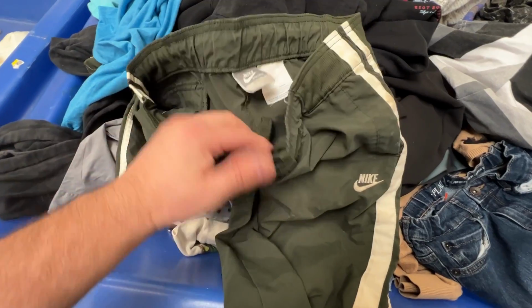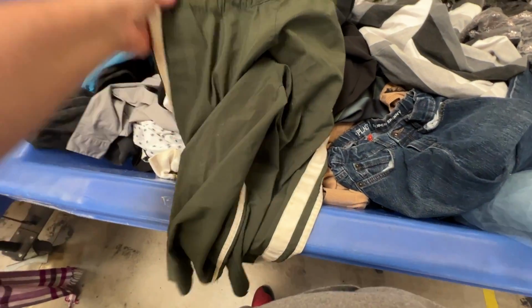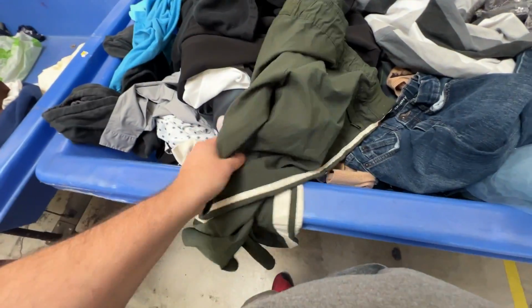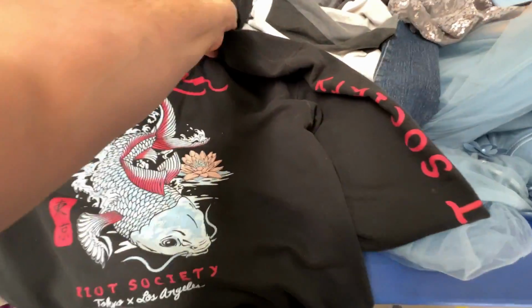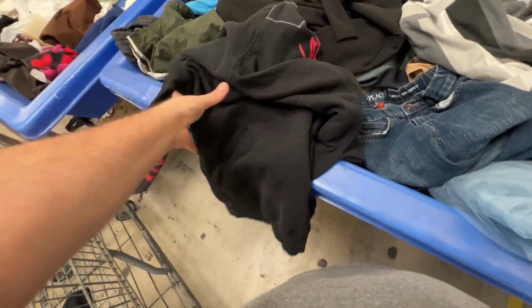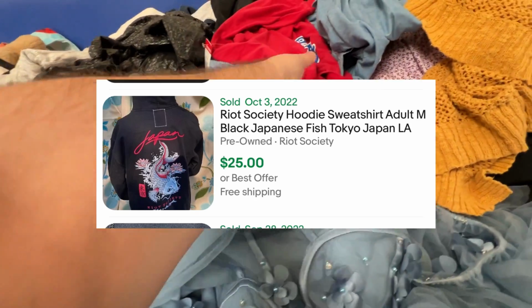I noticed a couple defects on this pair of Nike pants, so I ended up putting it back, but I would have picked that up if it was in better condition. One thing that's interesting about going to a different bin is they have different types of stuff. This is like an LA streetwear brand, I believe, Riot Society. I found this one on eBay at about $25 plus shipping, so that's definitely a solid pickup.